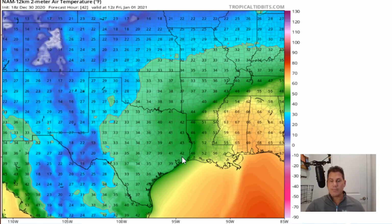But back behind it, you can see, look at the temperatures by Friday morning. This is New Year's Day morning. You can see where the snow will fly with the snowpack and the snow laying on the ground and clearer skies by then. We're talking widespread teens out into the Big Bend area where that snow will fall. And you can kind of see where we are in the 30s. A lot of this will be kind of a rain, icy snow mix. But then, of course, all rain as you get into central and then points eastward into Texas.